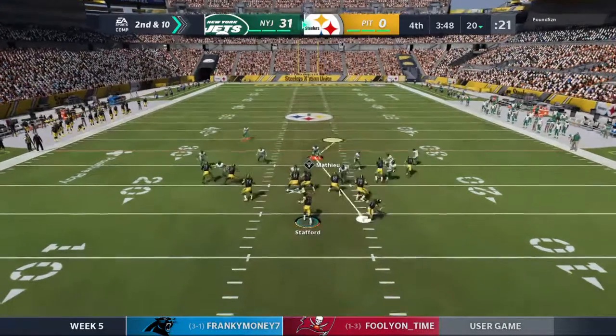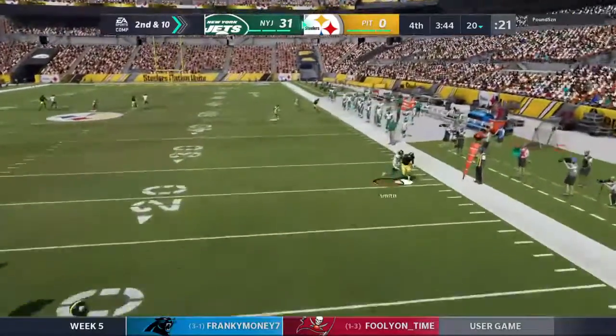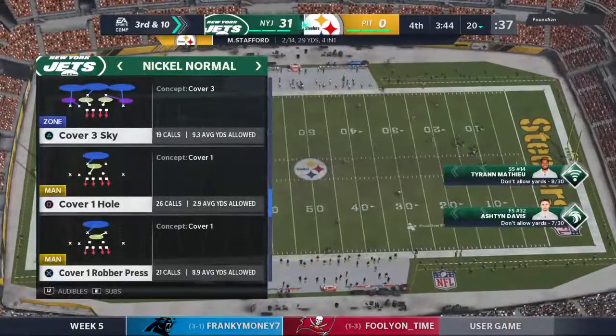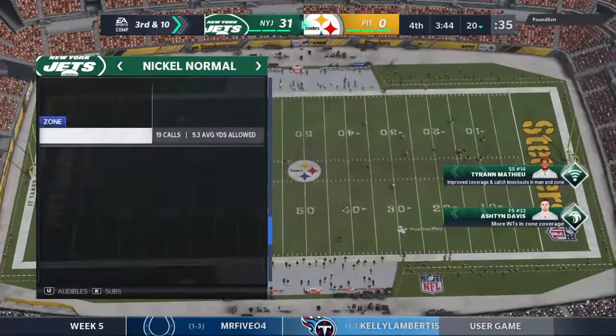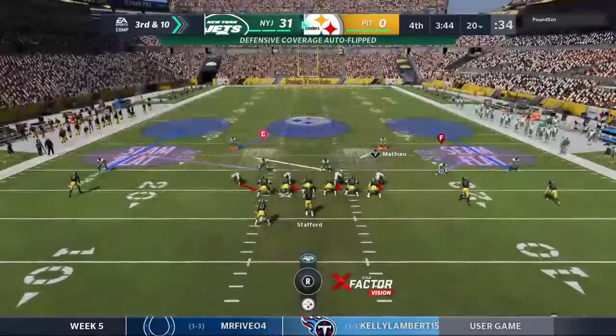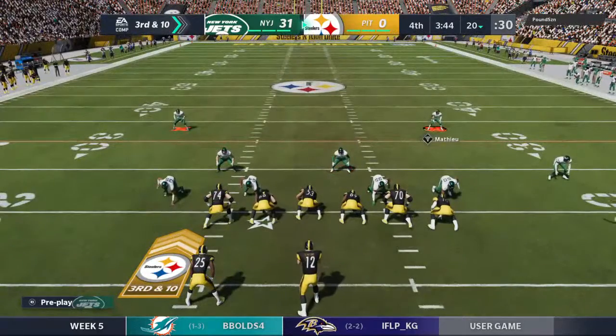On 2nd and 10, Stafford escaping the pressure right. And that's going to be incomplete. Well, so far on this drive, they've done some good work. They force incompletions on 1st and 2nd down, bring up 3rd and 10. That brings up the big question. Do they bring pressure or do they play coverage on this down?